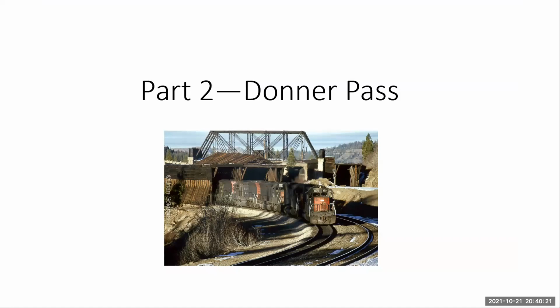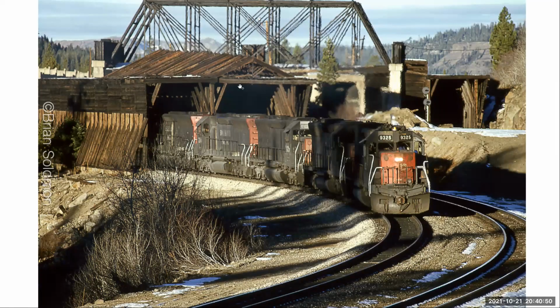From 1989 to 1994, I lived in California, and I spent a lot of time up on Donner Pass. I don't know how to put this gently, but I didn't do this lightly. So I moved out to California.